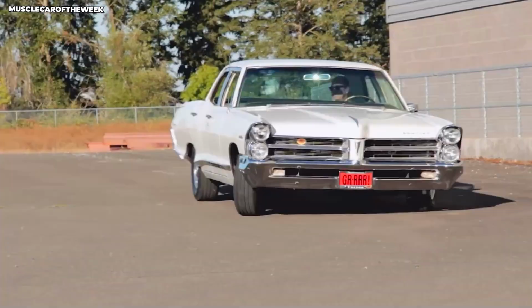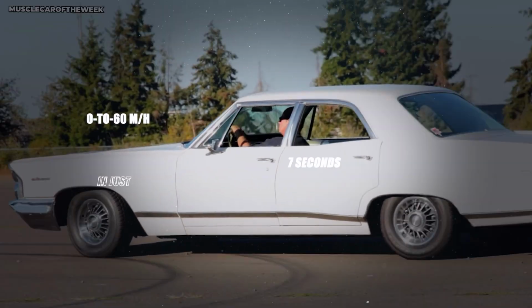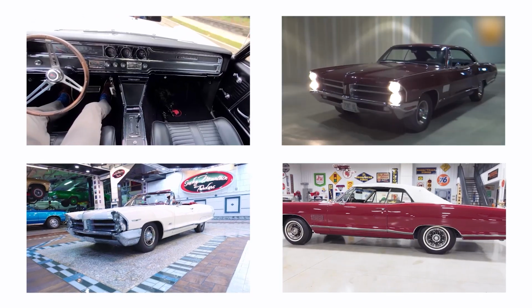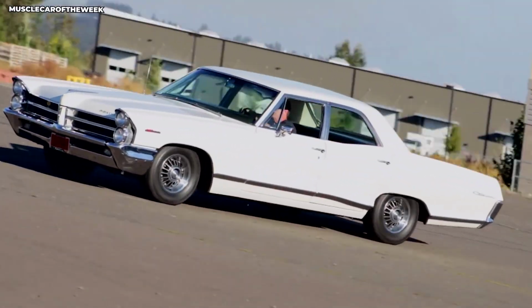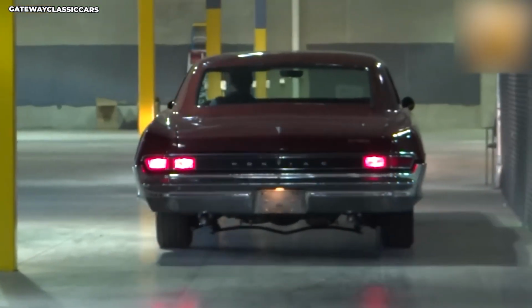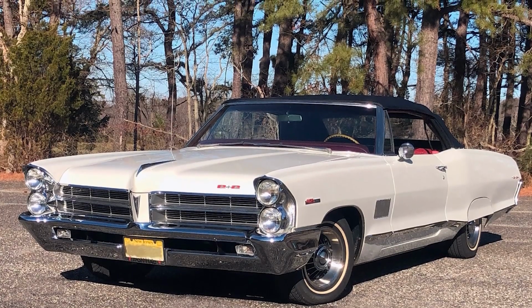As we look closer, the fastest version could go from 0 to 60 miles per hour in just 7 seconds. That may sound long today, but back then, for a full-size car, it was quick. It also finished the 1/4 mile in the middle of the 15-second range and reached a final speed of 125 miles per hour by the end of the track. This kind of performance was rare in a car this size.